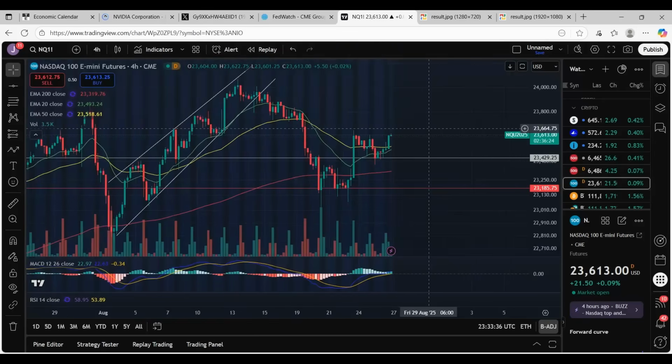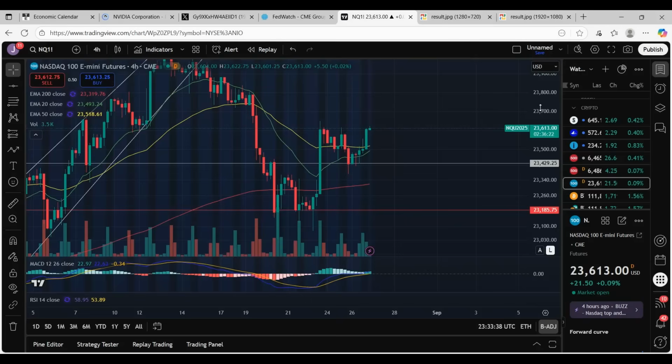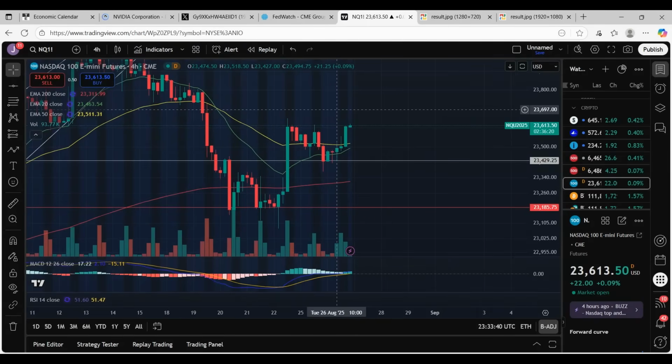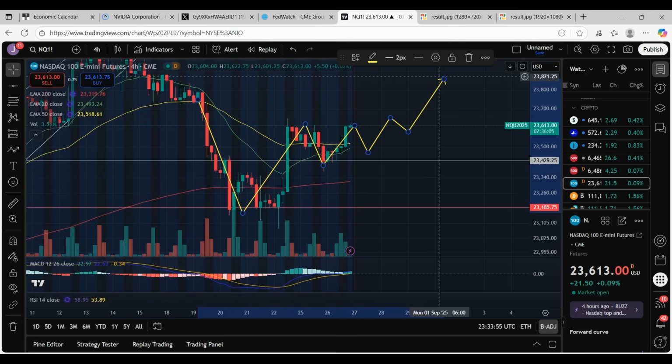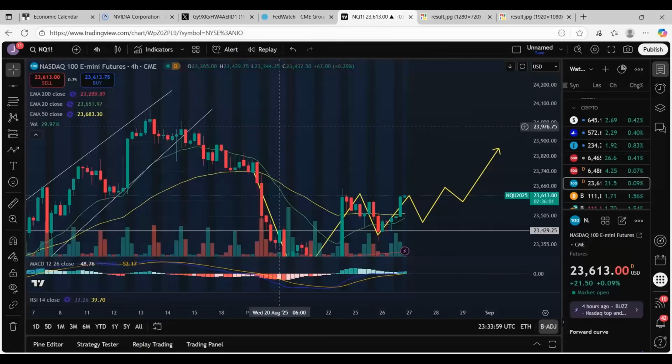On NQ, I think we're looking absolutely fantastic. As long as we don't lose 23,500, we're actually favoring 23,700 or above. This also has a cup and handle. Now, if you want to be a bear after NVIDIA's earnings, you have to lose 23,300. As long as we're above this, what could happen is we come down a bit, then we just continue to break out with the cup and handle and go for 23,800 and then all-time highs after that.